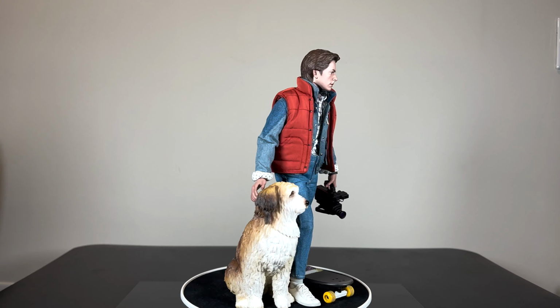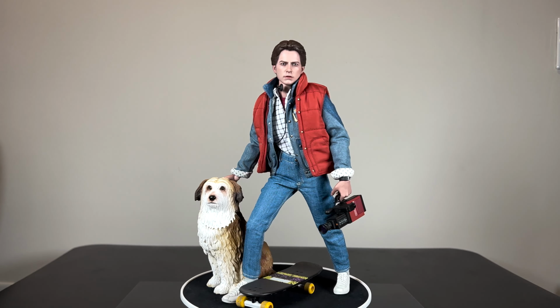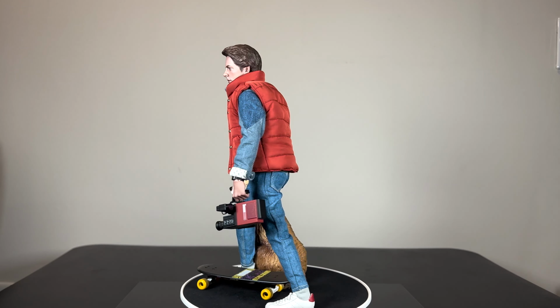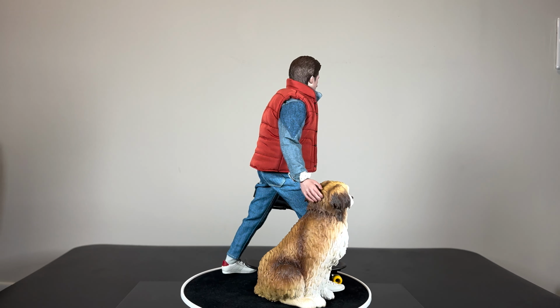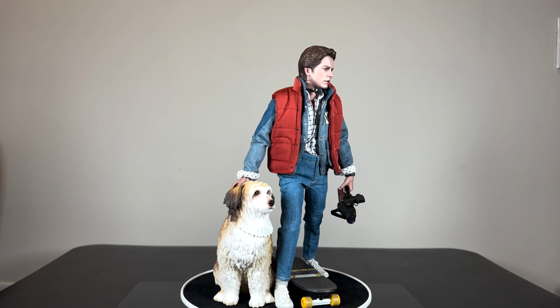Okay, so before we get into the top 10, I have, count them, 5 honorable mentions. The first one is Marty McFly. Yes, Marty McFly, a wonderful figure. Honestly, I wanted to put it on the top 10, but we didn't have enough room, so it's here in my honorable mention. And I gotta admit, I love this figure.